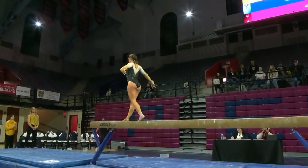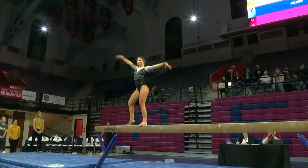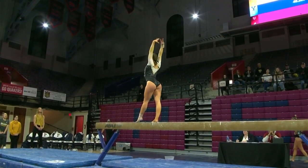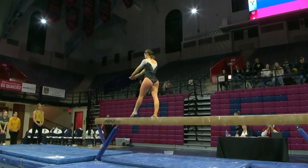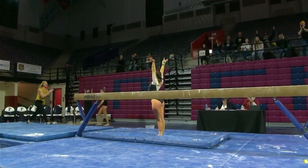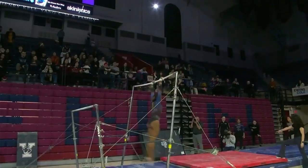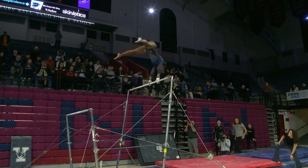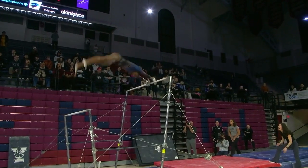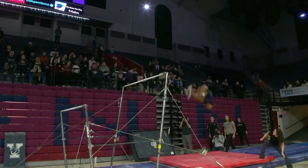Bit of an up and down rotation for Penn on bars. Getting a look at Isabella Minervini here, and had that little step on her gainer full. But really for Towson, because they struggled the week before, for them to come in and hit the rotation like they did, 49.15, that was big. 49.2 in their first rotation, working on the bars.